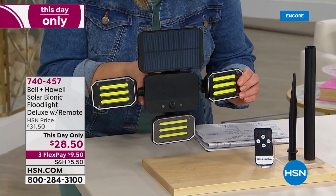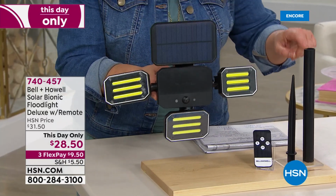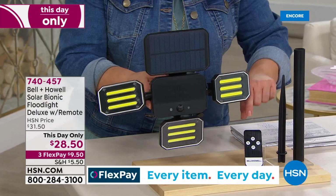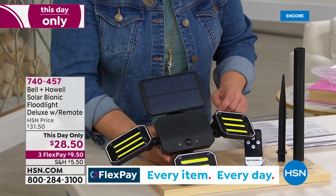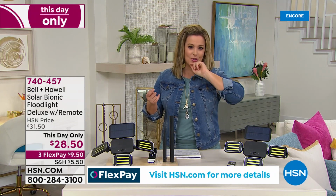You're getting it from Bell & Howell. You're going to get everything you need to either mount it or to permanently stake it in the ground. And of course you get your instructions and you even get a remote control. Have you ever seen a floodlight with a remote control? It's genius. You're gonna say, well, what do I need a remote control? I just want it to go off when it senses motion. You're gonna see why you need that remote control and you're gonna love it.